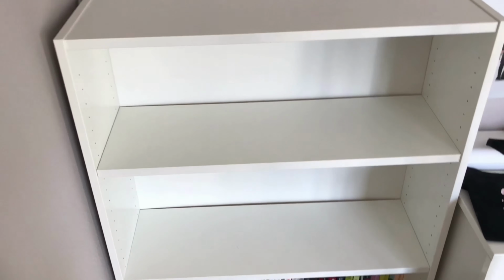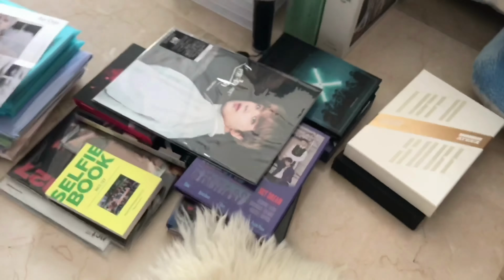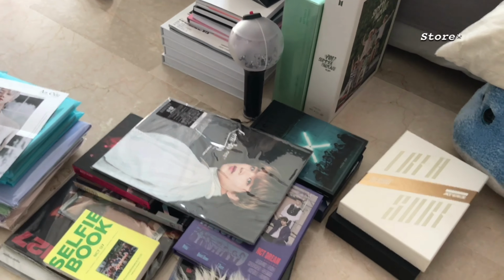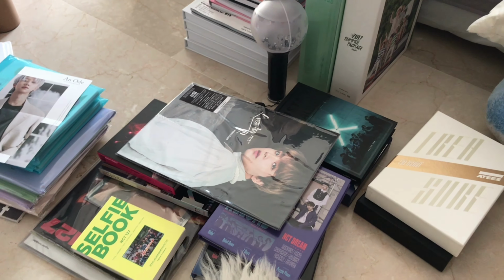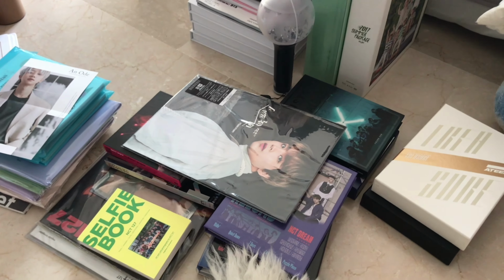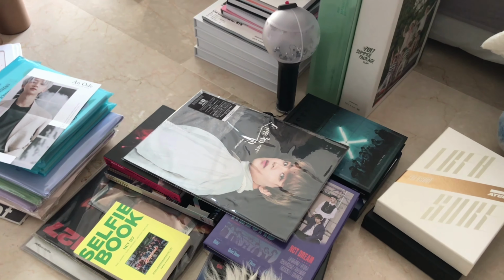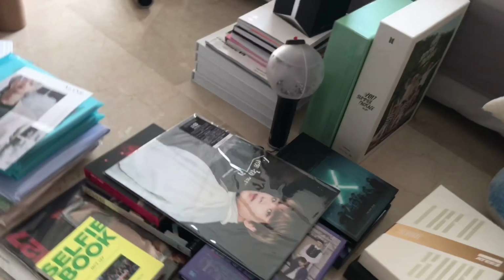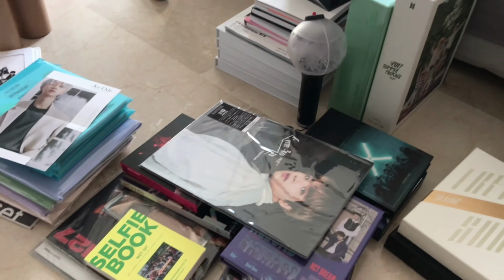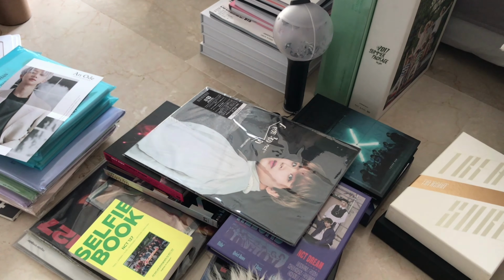So I've cleared my shelves and I put all of my albums by groups. So that's how I'm gonna sort them in my shelves too, by group I mean, not by size or color or I don't know what. But I don't really know how to start. I'm kind of confused. I know the BTS stuff's gonna be on the bottom shelf. But I don't know. I really don't know what I'm gonna do. Anyways.